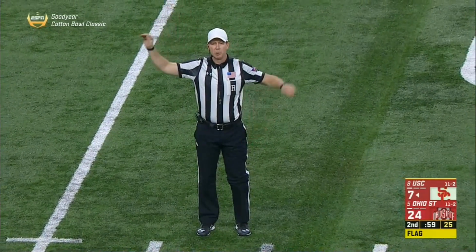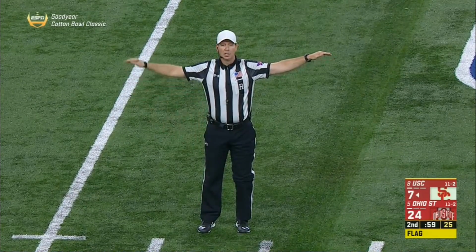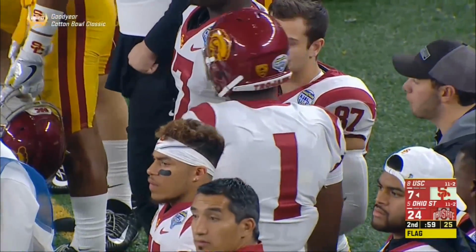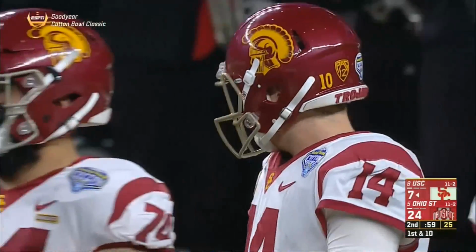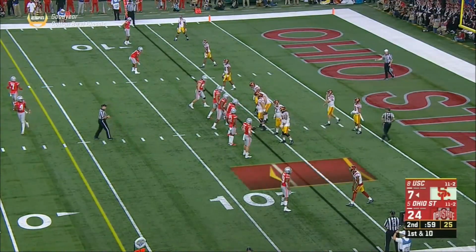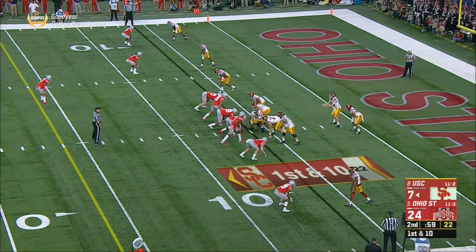After the play was over, unsportsmanlike conduct, number one on the USC. Unsportsmanlike conduct, number 21, Ohio State. The fouls offset. First down, USC. Things that can go the wrong way here going into halftime. Your defense has got some stops at some real critical moments. They have just been up against it with turnover after turnover after turnover. So I'm very protective of the football first and foremost with this field position.